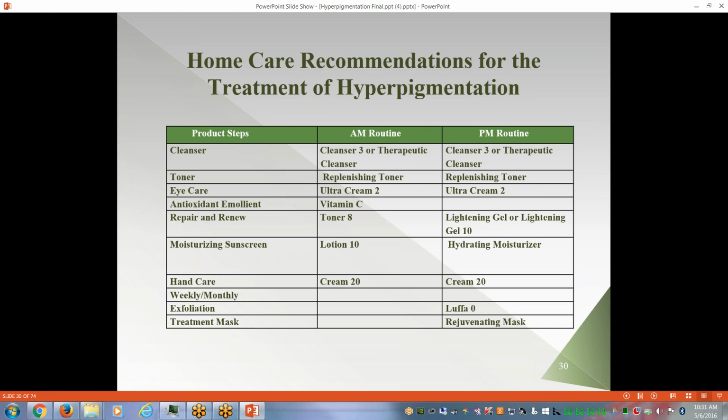Here's the home care recommendation for the treatment of hyperpigmentation. Your cleanser is going to be Cleanser 3 or the Therapeutic Cleanser. The toner is the Replenishing Toner. Eye care is the Ultra Cream 2. The antioxidant emollient is Vitamin C. Repair and Renew is the Toner 8. Or in the evening, it's the Lightning Gel or Lightning Gel 10 with hydroquinone. The moisturizing sunscreen is Lotion 10 in the daytime and hydrating moisturizer at night. And your hand care is Creme 20.